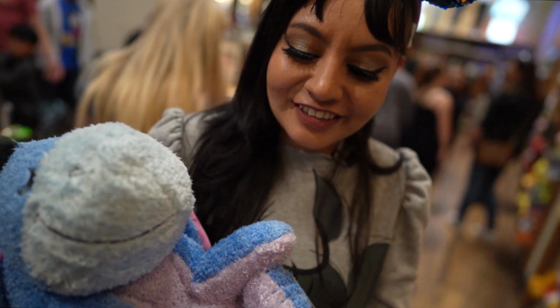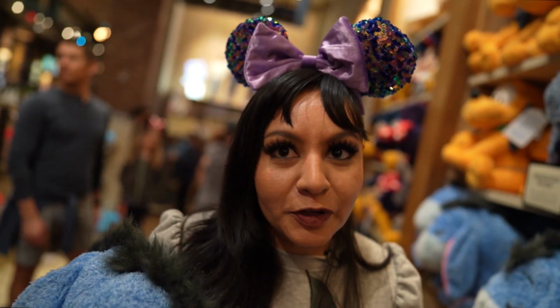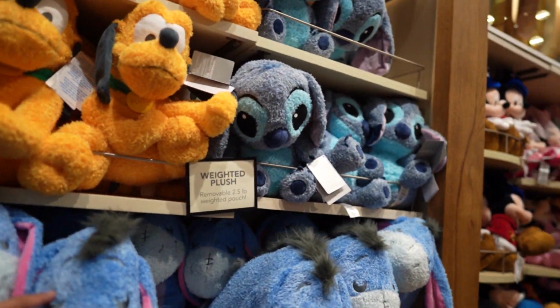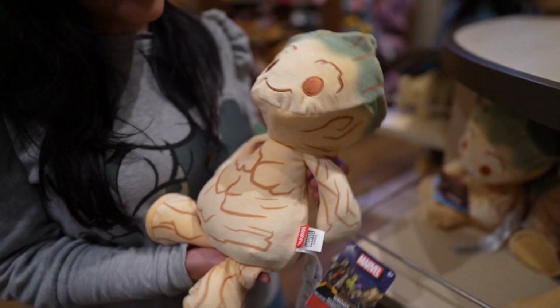And of course, that weight that does carry inside, you were mentioning? Yeah, it's removable. So you can wash this, no problem. Just put the weight back in and be set. Oh, and of course, what are they priced at? $39.99. And of course, if you're in the store, save time by mobile checkout. But this is the little guy that we were talking about.